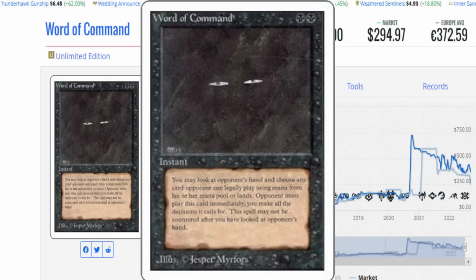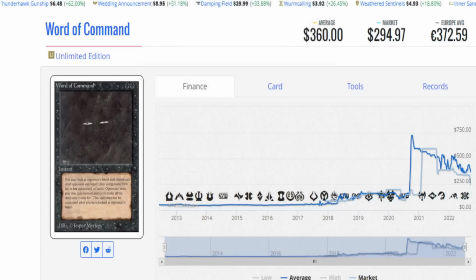You can make them tap Soul Rings and stuff, right? An opponent must play this card immediately and you make all decisions that this spell calls for. This spell cannot be countered after you've looked at the target opponent's hand. So as soon as I look at a hand, there's nothing you can do. The Word of Command is going to go off. It's amazing, guys. This card can make a lot of friends in Commander or a lot of enemies. Don't underestimate cards like this.